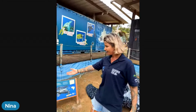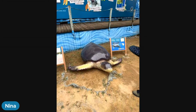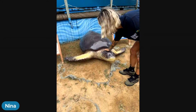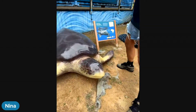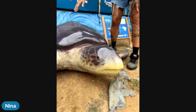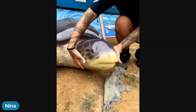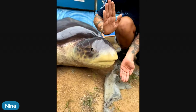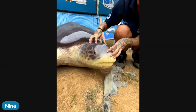This is a cabeçuda, the loggerhead. Like I said, that's a leatherback, and this is a loggerhead. So the loggerhead, right? Caretta caretta, scientific name, is the turtle that we have in Bahia. And it's the turtle that I was telling you guys that has the big head because it crunches lobsters, shellfish, everything. It crunches. So it has a very strong jaw.